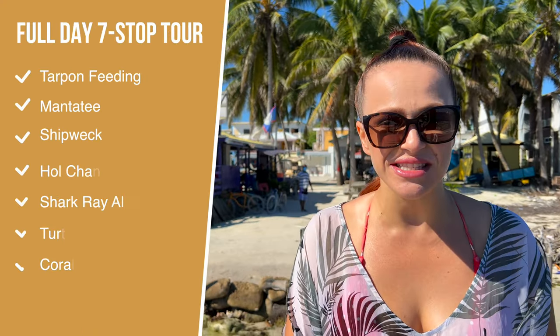We just got fitted and we're getting ready to board. And before we do that, you all want to know how much it all costs. So the full day tour costs $90 per person, and they leave at 10:30 a.m.